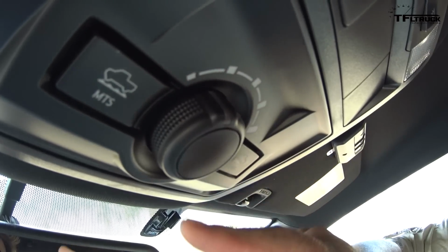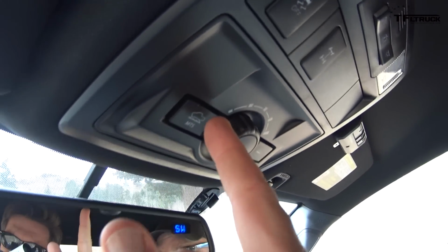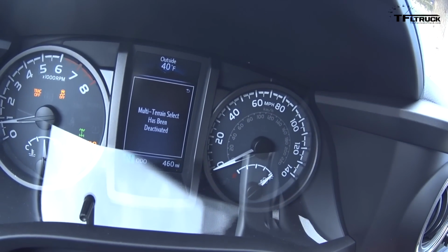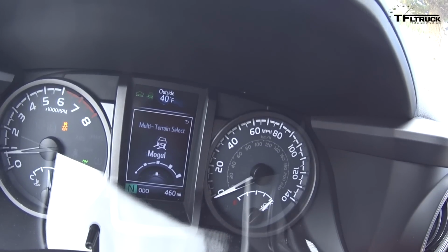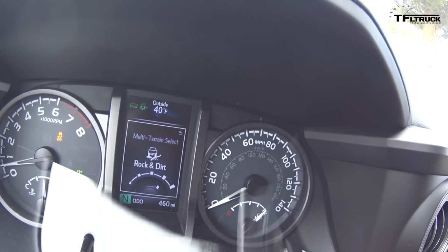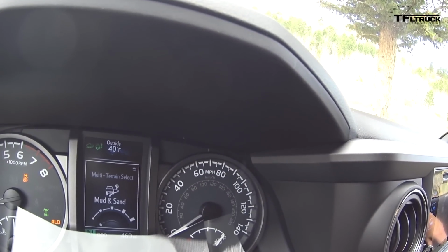This is crawl control. This is the different speeds, and you can get into different modes and tell it to crawl. Let me show them the mode. So you can click here, and then you've got different modes you can select. There we go. So you got loose rock, you got mogul, you've got rock and dirt, you've got just plain old rock. Let's see what's over here at the end. That's mud and sand.